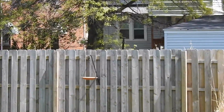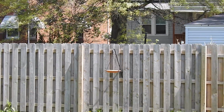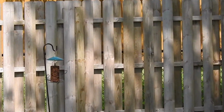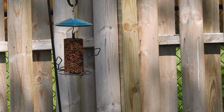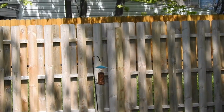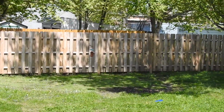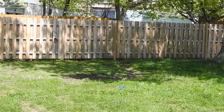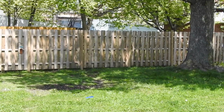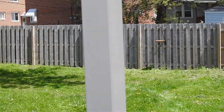Let's go ahead and zoom in on that. And I get a good look at the cylinder feeder. I kind of wish I still had that hooked up to a string like I did in Tennessee, because then that would spin around. But this will do for now. When I get that second pole that has a couple hook options on it, I'm not quite sure where I'll put it, but somewhere between these two. I don't know.